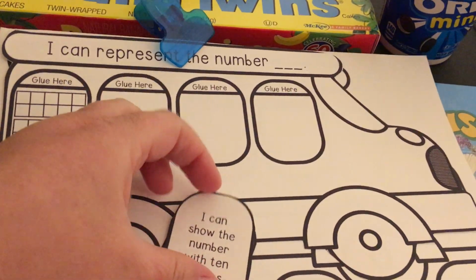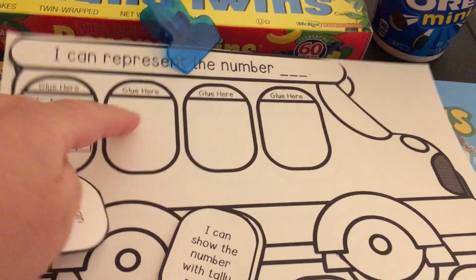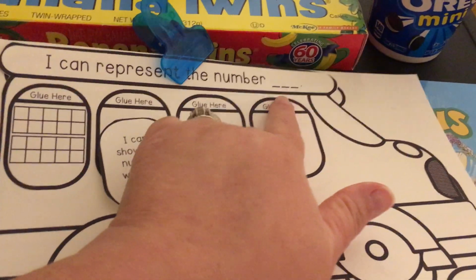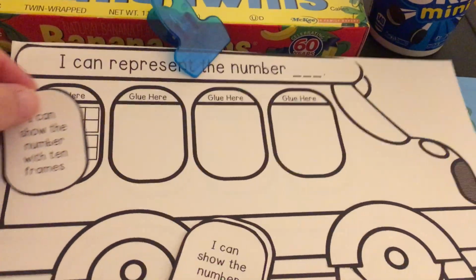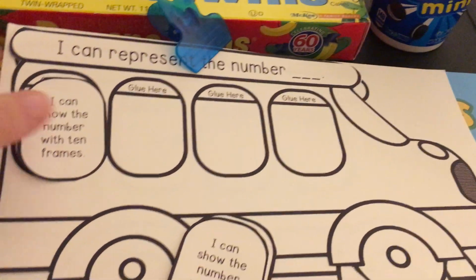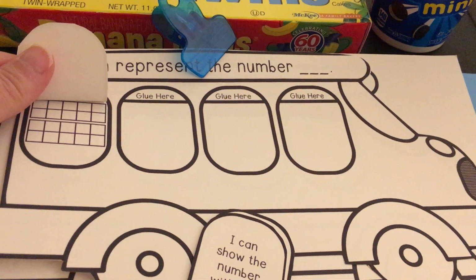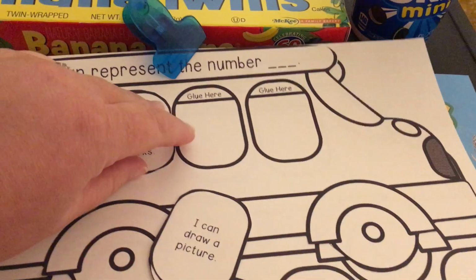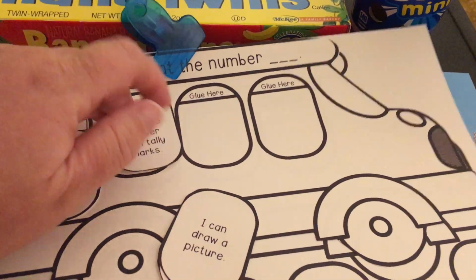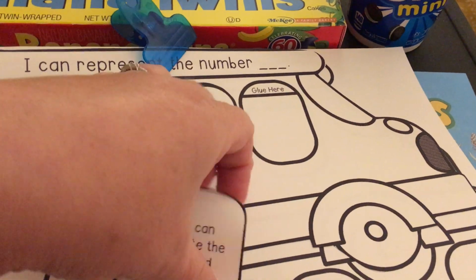And then I can tape on these little flaps. And then he could write and erase. So you just write a number here, and then these little windows go here, and then you can open it up. So if the number was 10, he could put 10 little dots in the 10 frames. He could do 10 tally marks underneath this flap. He could draw a picture of 10 of something, or he could write the word.